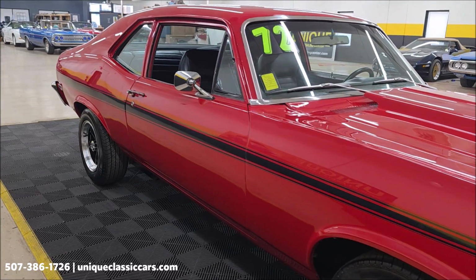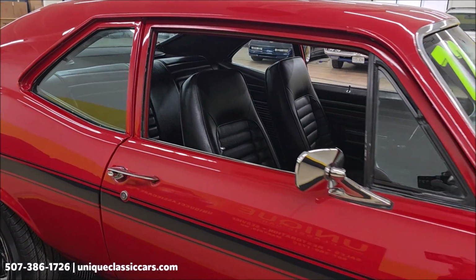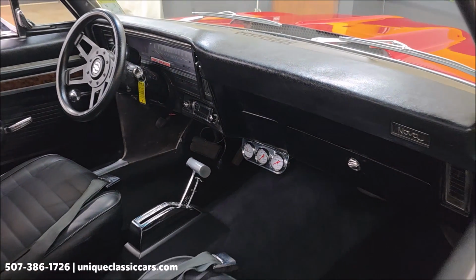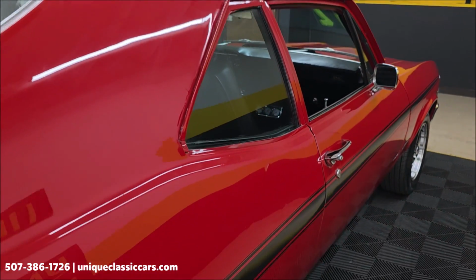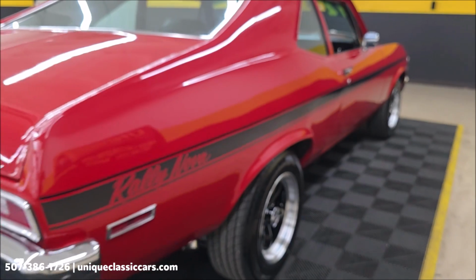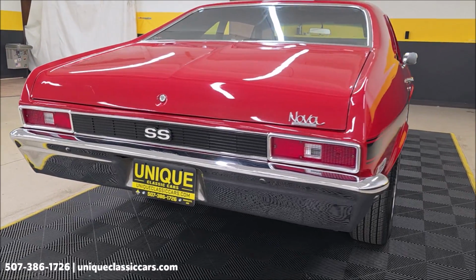Kind of a cardinal red, I guess I'd call it, with that Rally Nova stripe. Black interior, bucket seats, B&M shifter, aftermarket gauge cluster underneath the dash, retro sound style radio. We'll get around to the driver's side, start it up, let you hear it run in just a bit. Little spot there. All right, get a good look from the rear to the front in this one. Chrome in the rear bumper.